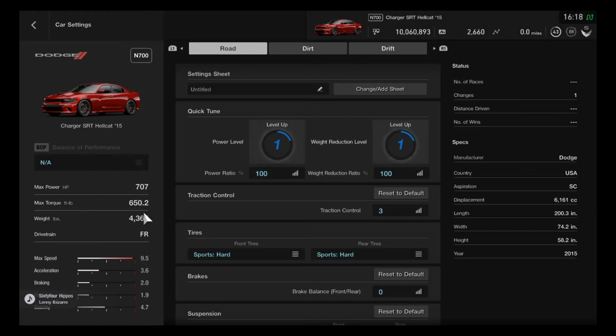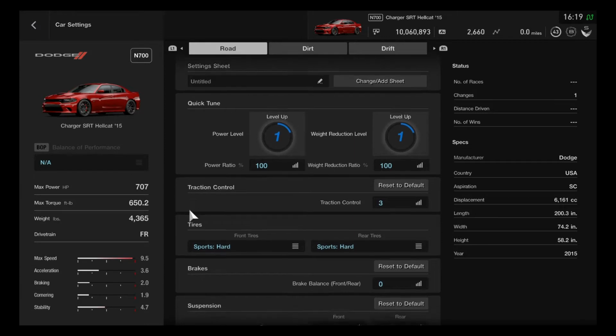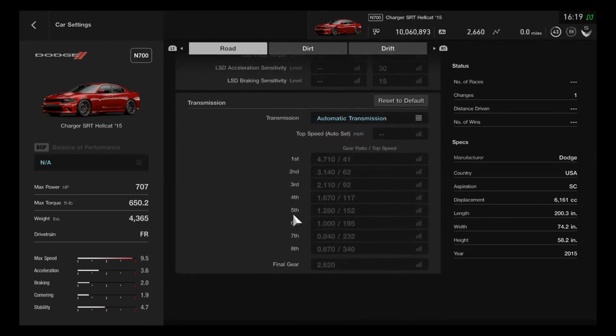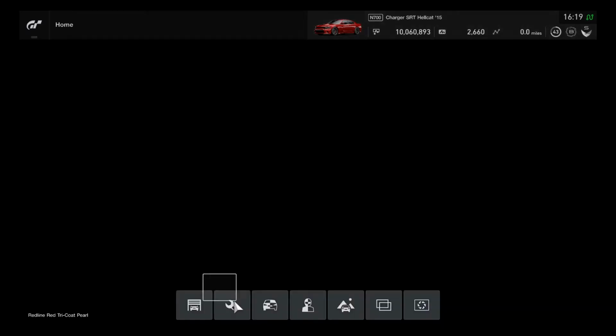The max horsepower is 707 HP, which is a pretty good maximum. Max torque is 650.2, weight is 4,365 pounds, and the drivetrain is FR. The Dodge Charger SRT Hellcat is in the N700 category, so it's a pretty fast car. It also has an 8-speed transmission, which is pretty interesting.